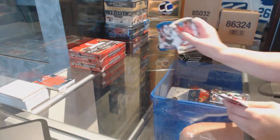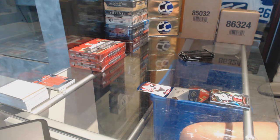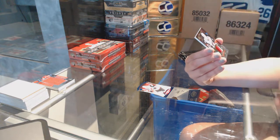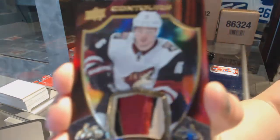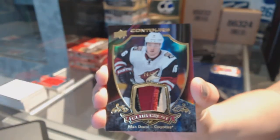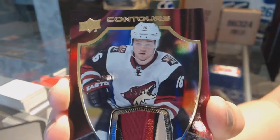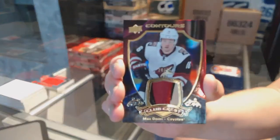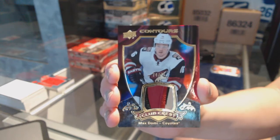We've got numbered to 499 for the Arizona Coyotes, Oliver Ekman-Larsson, and a club crest patch for the Arizona Coyotes, Max Domi. Club crest patch, number 275 of Max Domi.